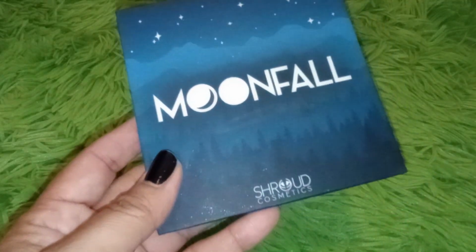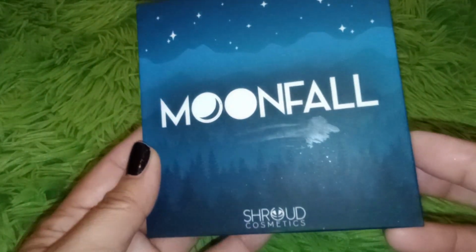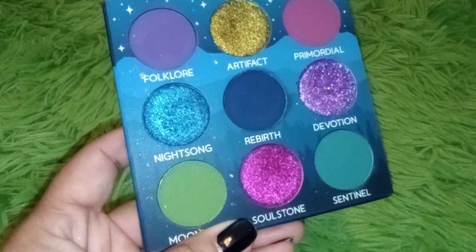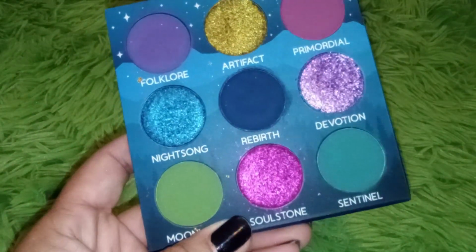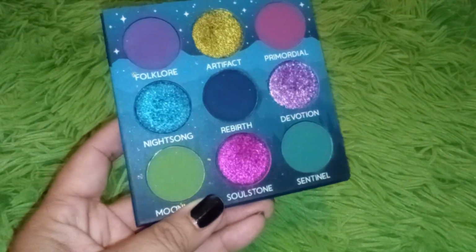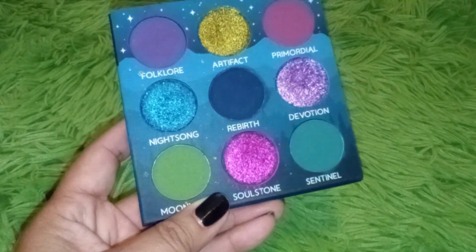Then we have the Moonfall palette. This one isn't necessarily spooky or Halloween themed, but the color story definitely is. We have these perfect shades of green and purple and blue, these very holographic, shifty looking shimmers. Just perfect for those Halloween looks.